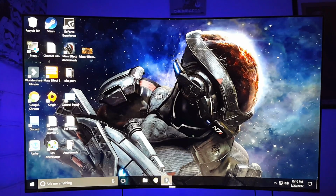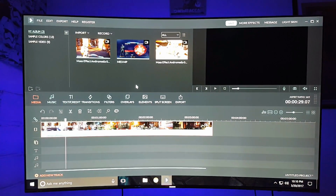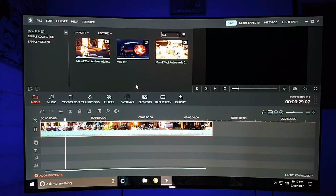Also, this TV, I love the way that I have it, because I am able to edit my videos. So if you're into editing your videos, this is awesome. And you can ask any editor that the bigger the display you have, the more real estate you have on the display, and it's much better. It's a lot more comfortable to work with.